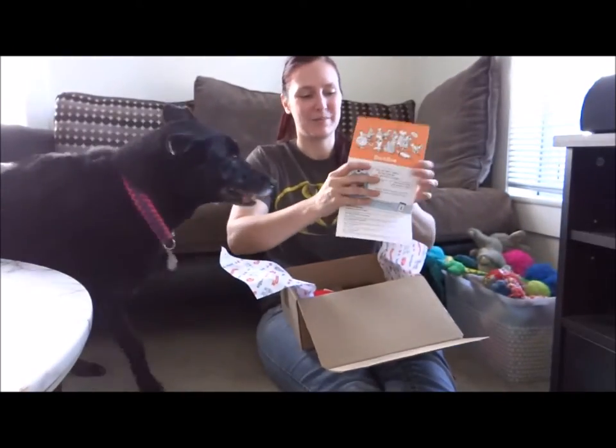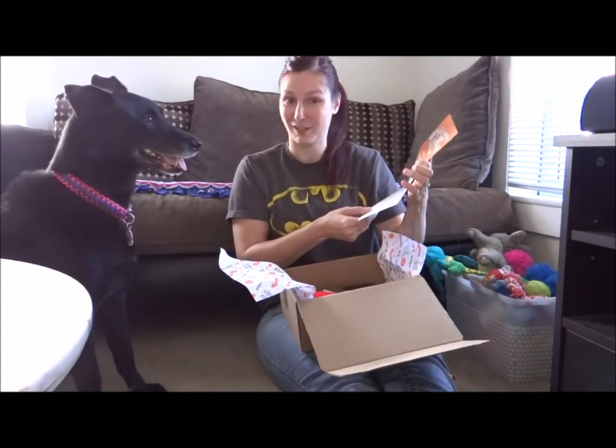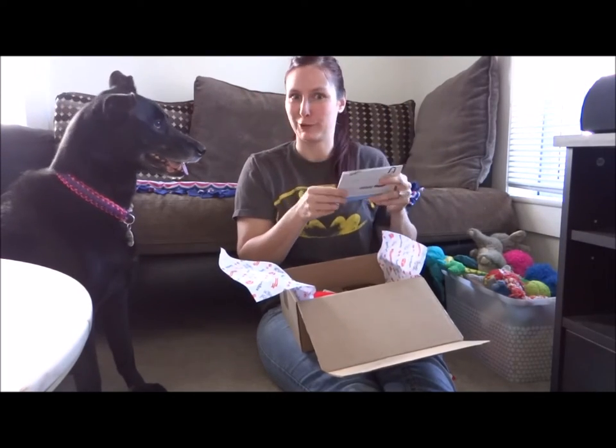Here's the little pamphlet that comes in the box. It gives you the theme and all the different stuff that is in the box. Reorder codes if you want to reorder some more. If your dog likes it a really lot, you might have to order another bat.